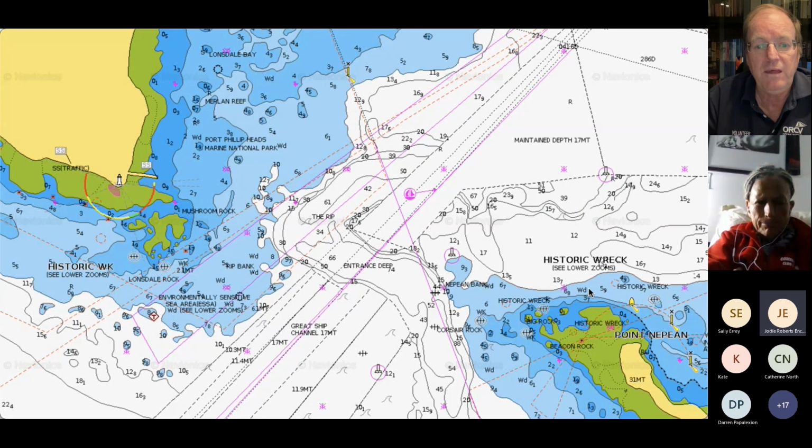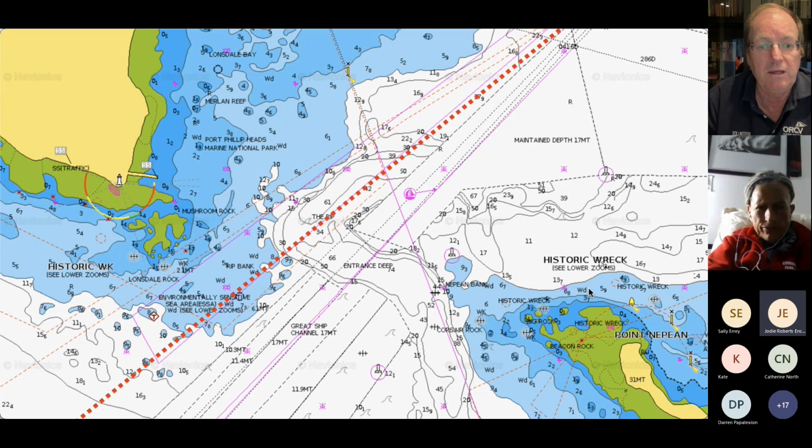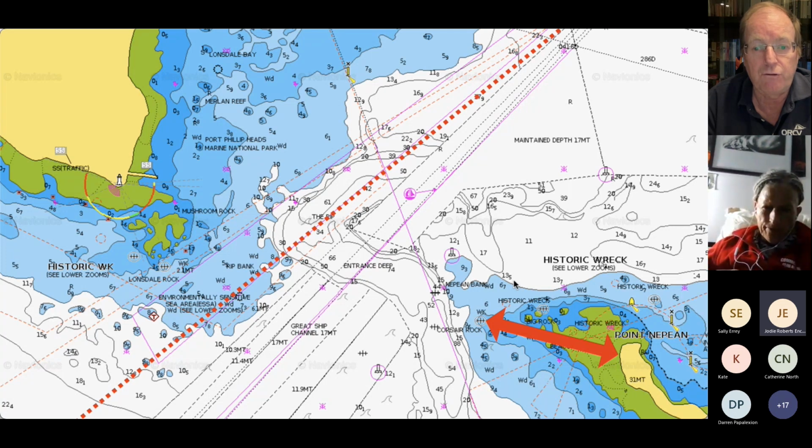So the key things in the heads is there are a couple of dangerous areas that are quite shallow. What I've done is just marked on the map in the dotted red line. That's approximately the 4 fingers west line coming in, and so you can see where that takes you. But over on the Point Nepean, which is on the right-hand side, we have Corsair Rock, which you can probably hardly read there, but it's pointed at the end of the arrow. And then the other end of the arrow points to the land on Point Nepean. Now, all of that area is generally underwater, but there's no way that you can safely navigate through that region.